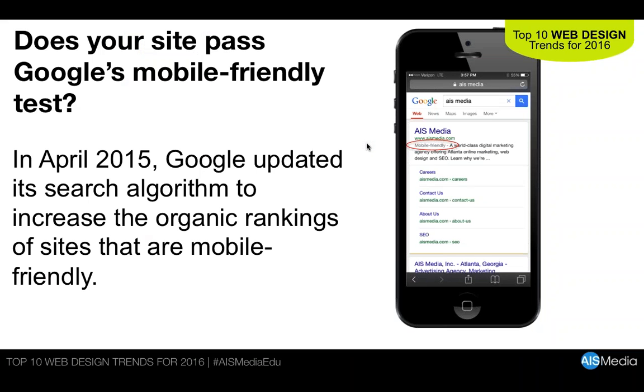So, does your site pass Google's mobile-friendly test? In April of 2015, Google updated its search algorithm, and Google simply took a position on this and said, look, guys, if your site loads too slowly on a mobile device, if it doesn't load properly, if it frustrates users, we're going to de-rank you. So a lot of marketers saw this as punishment, but in reality, Google's customer is the user. And if users click on links that don't load, or load irrelevant content, or that content doesn't display properly, Google's fear is that those users may simply leave and move over to the likes of Yahoo or Bing or just find other ways of getting to the content.